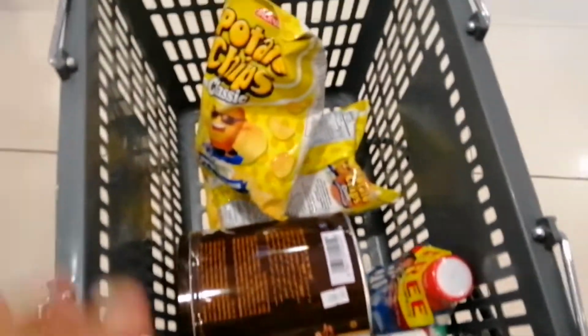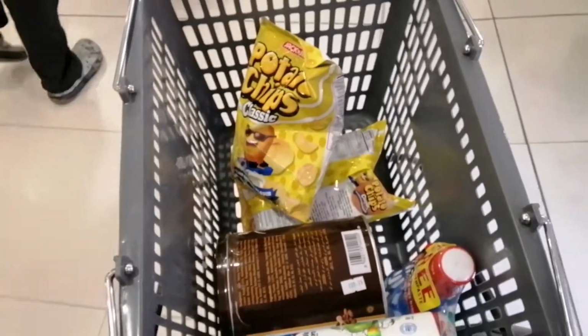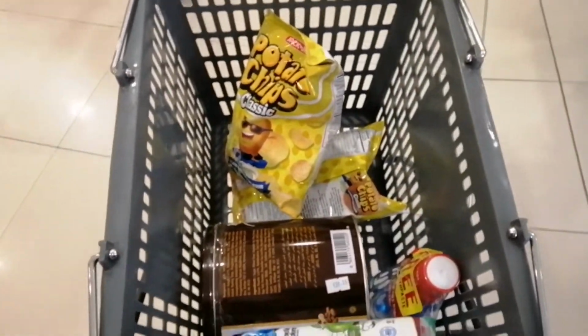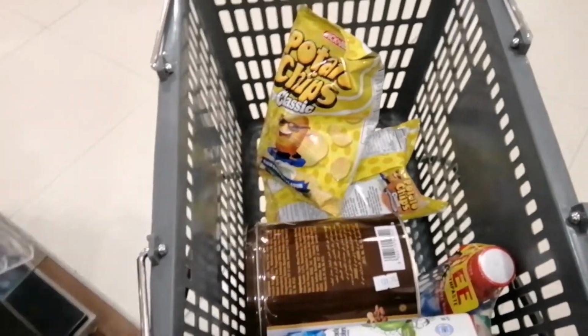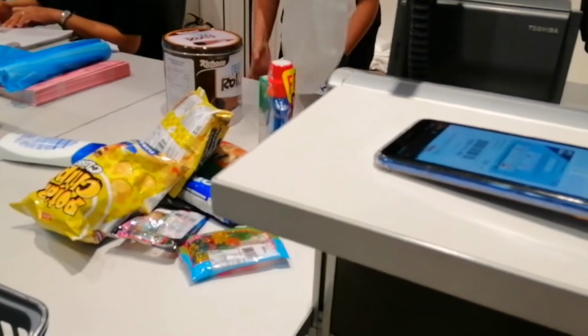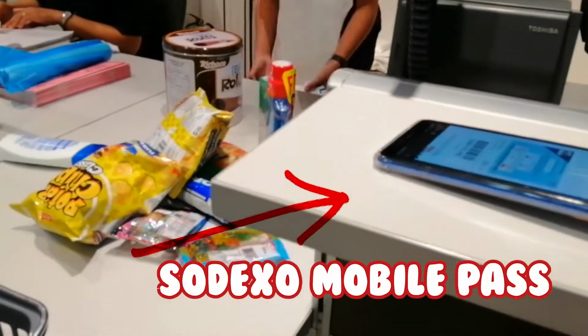Okay, so ito yung aking pinamili guys. 500 pesos. So kung merong sobra sa 500, babayaran ko siya ng cash. So yun. After this, uwi na ako. So currently using my Sodexo mobile pass.